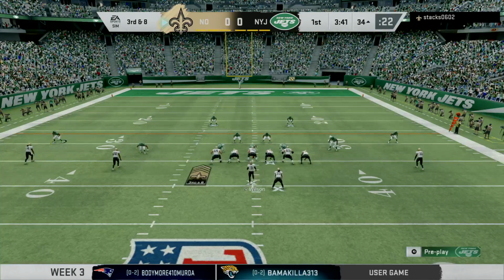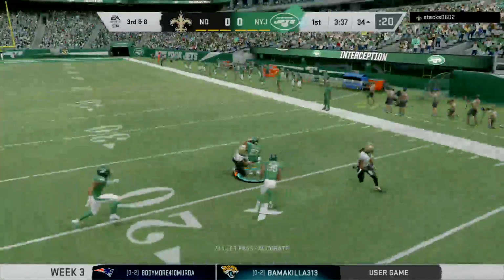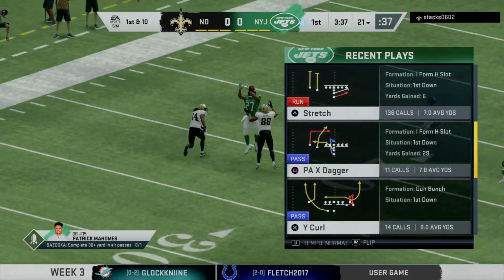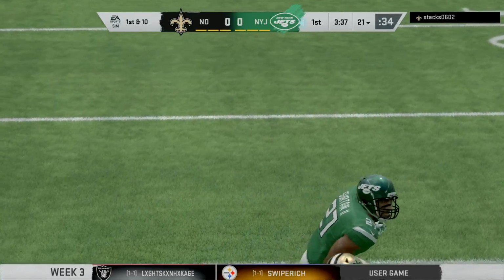So the failure to connect on 2nd down leaves him staring up here at a 3rd and 8. Into heavy traffic, and it's intercepted. Picked off at the 21, and his guys are going to take over at the 21-yard line. No doubt a very disappointing end to what was a pretty strong opening drive.